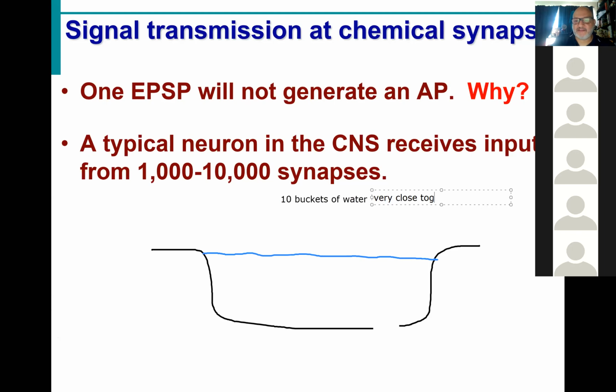And not surprisingly, there are 2 ways they can be close together. They can be close together in time, or close in space.